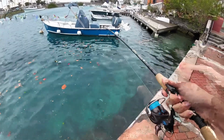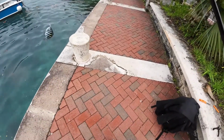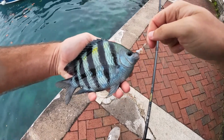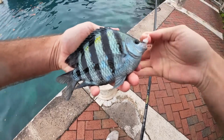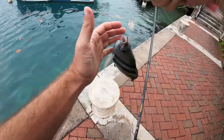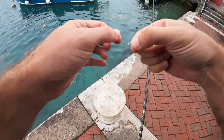Got him. This is a nice Sergeant Major. First one of these guys for the day. Alright, rain's starting to come down a little harder. This is a solid sized fish. It's tough to see what's on the bottom. I can just sometimes make out some shadows, but these guys with their distinct markings are easy to see, and there's a good amount of them down there. But I'm surprised this is only the first one we got. So let's get him back and let's get some other fish.